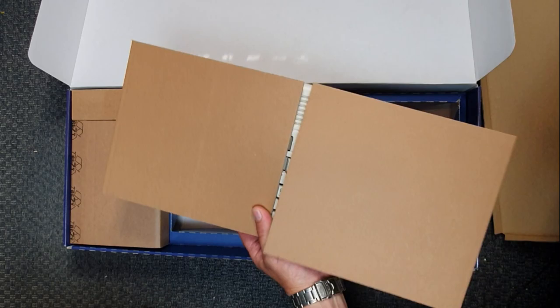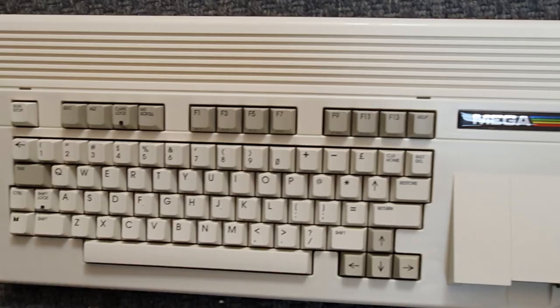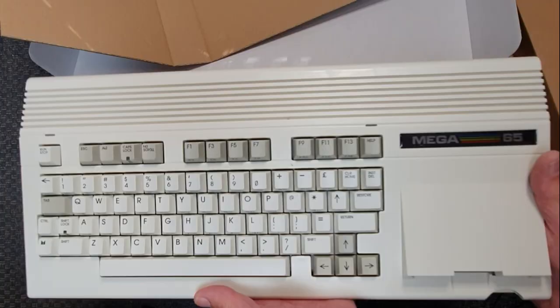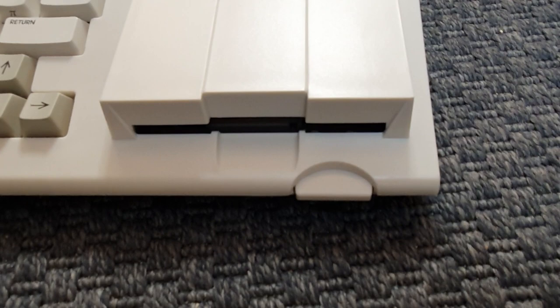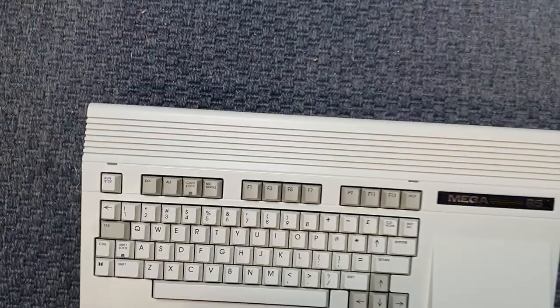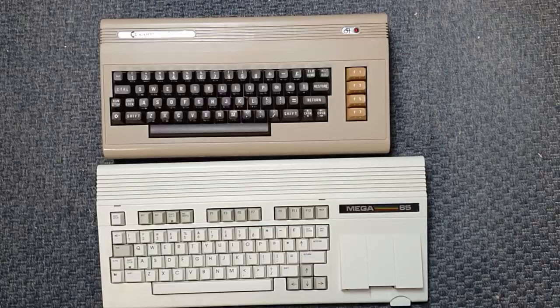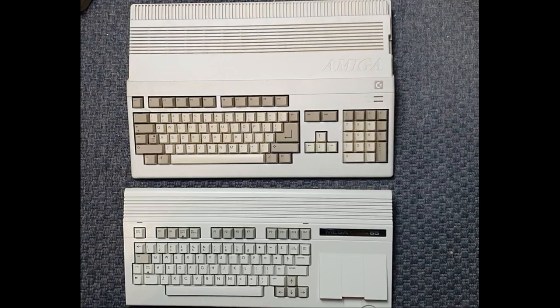Ah, look at that. A brand new Mega 65. Listen to this. And just so we can get a size comparison, there it is against the 64. Okay, against the real 64 or the Amiga 500.